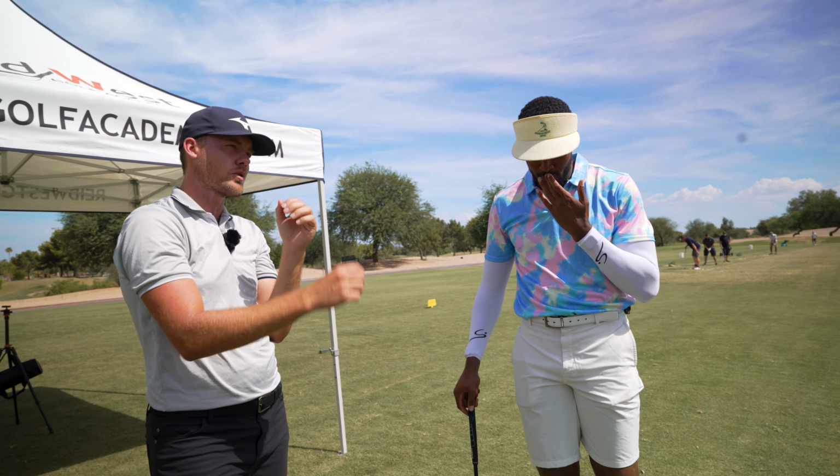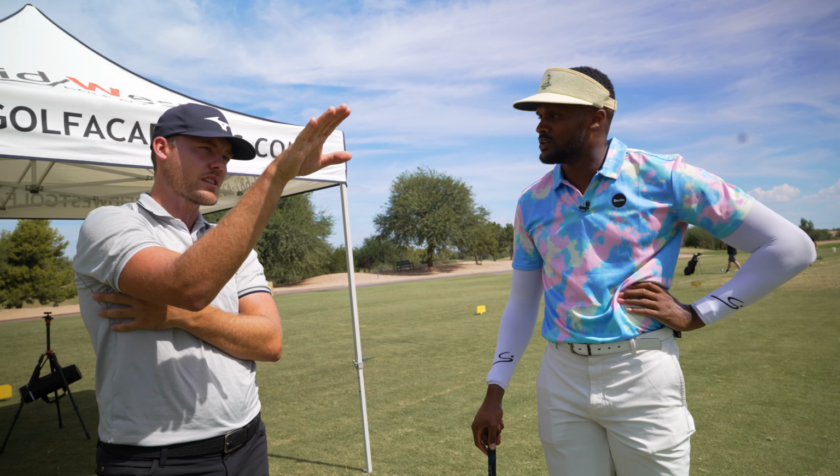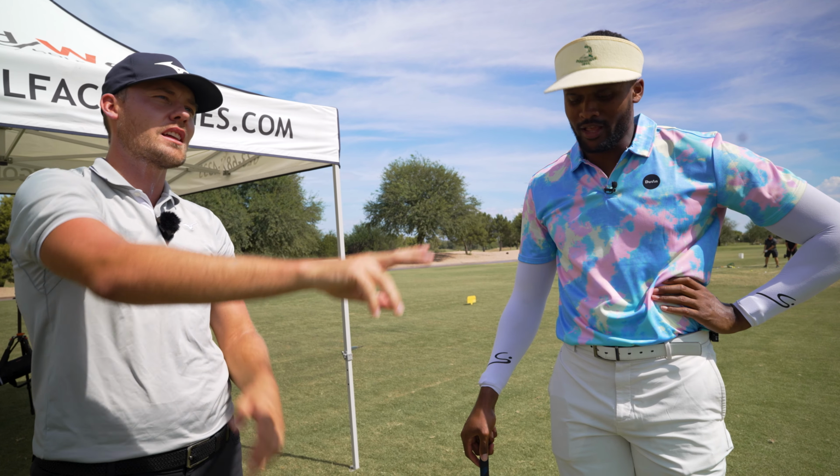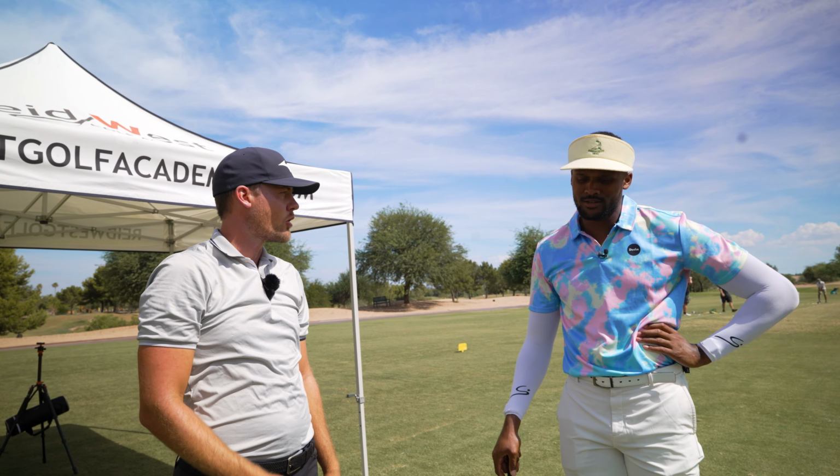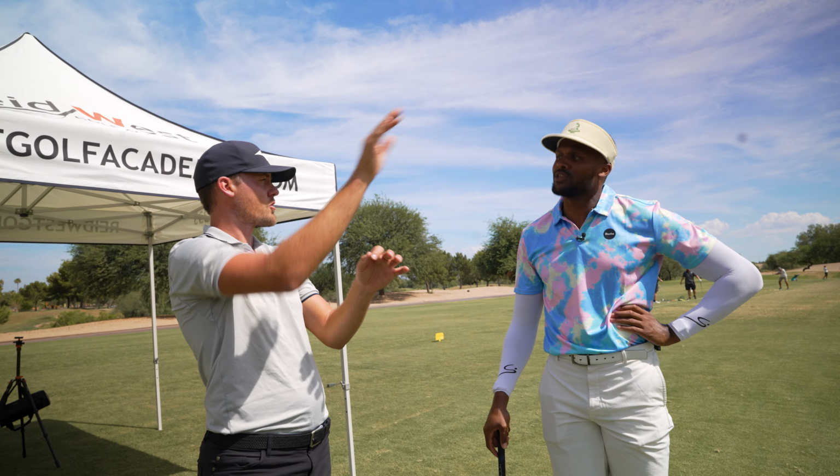Definitely going to be easier to control the distance and be more consistent the lower you hit the launch. You see that one was spinning too much, and all of a sudden that went 111. It almost was like a flyer. You just went out and went.